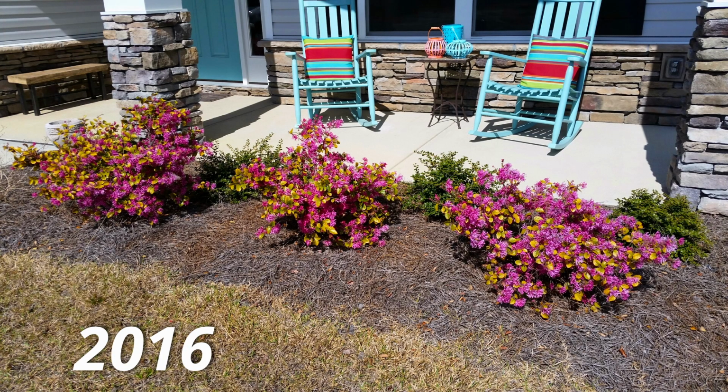It is hardy to zone 7, and these babies were minuscule, tiny little shrubs that the builders put in when we first bought our house 8 years ago. So they get pretty big. I think they max out around 6 feet tall and 6 feet wide. They do bloom multiple times a year.